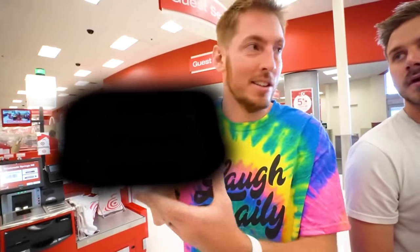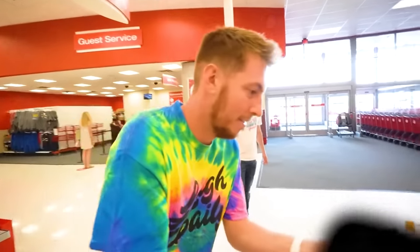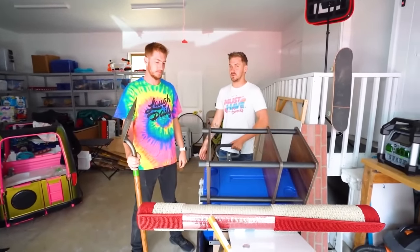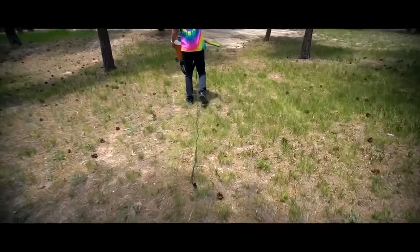Guys, we're gonna be using these in the fort. This is insane. Just look at it. Isn't this the coolest thing ever? Quick scan. Got all the supplies needed at the store and this wagon full of supplies that we already had. Whoa, let's go. All right.